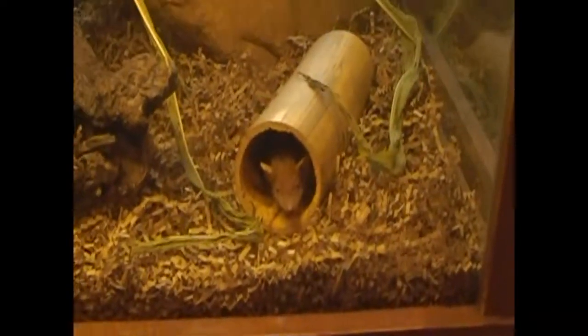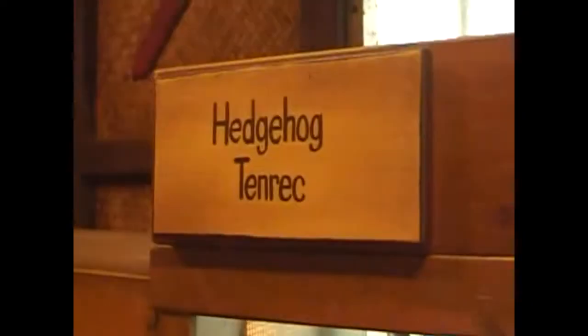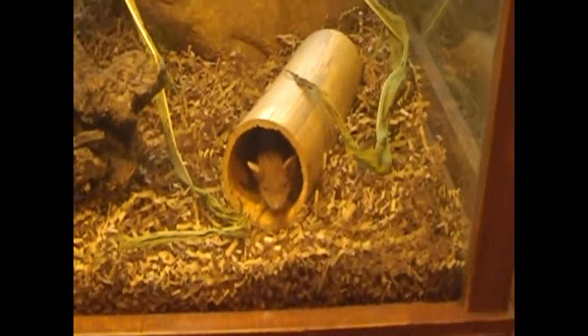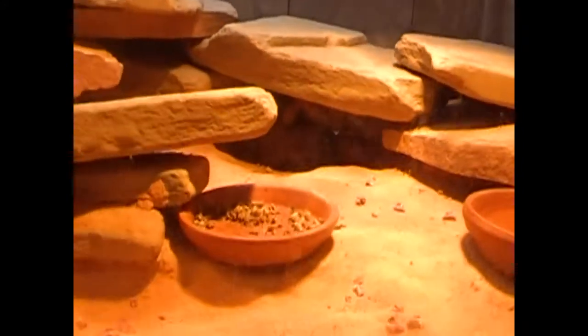Okay, we're off the trail somehow. No, we're not. That is a hedgehog tender. Oh, they're tiny. It's a little miniature hedgehog. Hold on, she's videoing. Oh, it's another spiny tailed lizard.